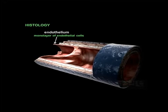Now I'm going to be showing you some histological sections of these, but before I do that, we need to refresh our memory about the anatomy of the vein wall and then look at a histological section. Here we know that the inside lining of a vessel wall is made of a monolayer of endothelial cells, and endothelial cells are anticoagulant. Underneath the endothelium, which is 1 cell layer thick, is the tunica media, and the tunica media is primarily smooth muscle cells.